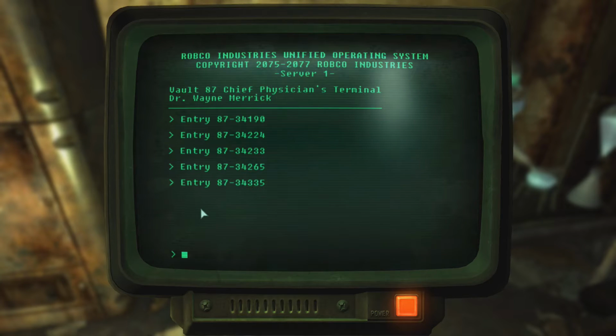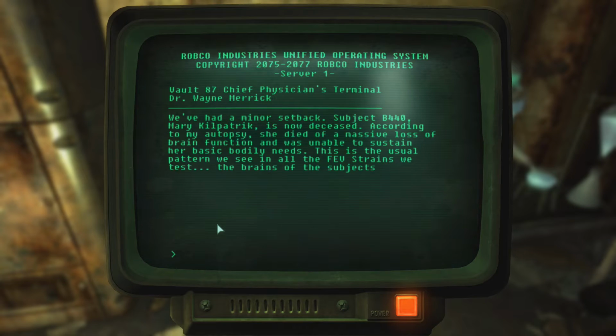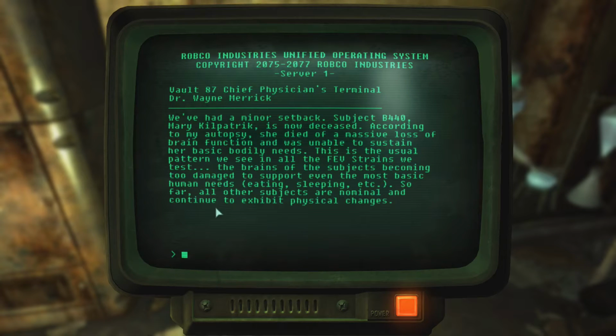Also, so far I've only seen failed test subjects. Where are the successful ones? We've had a minor setback. Okay, well, I guess this will explain it. Subject B440, Mary Kilpatrick, is now deceased. Yep, that's a minor setback indeed.